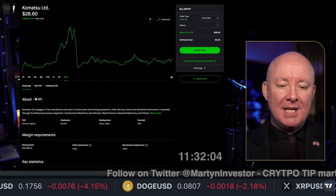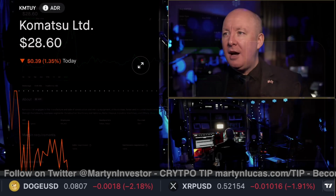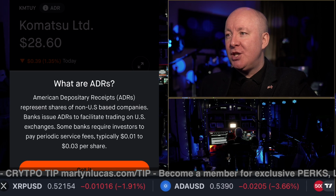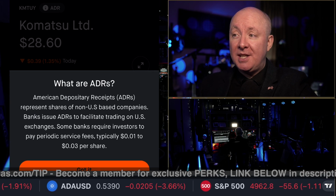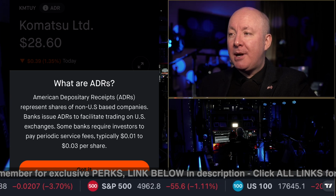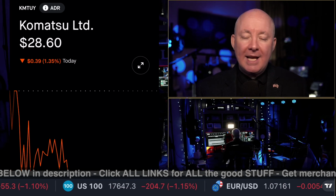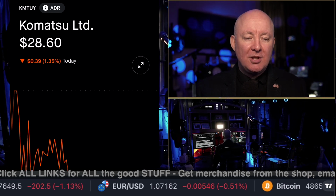Let's get straight into it. What is Komatsu and what is an ADR? Should I start with that first? Probably start with that first. ADR, well, you often see at the top of a stock, it says ADR. What are ADRs? American Depository Receipts. They represent shares of non-US based companies. Banks issue ADRs to facilitate trading on the US exchanges. Some banks require investors to pay periodic service fees, typically 0.01 cent to 0.03 per share. So just so you know, if you're in the US and you're buying Tesco, a UK supermarket, it's an ADR. You get that little extra fee. Makes no difference. It's not relevant. Don't worry about it. You just have to disclose it.